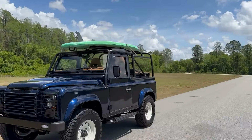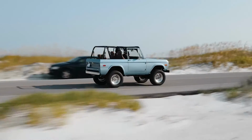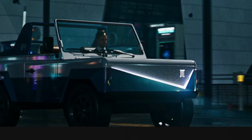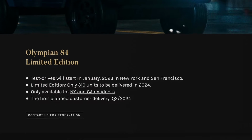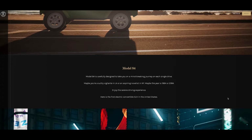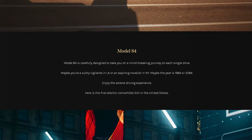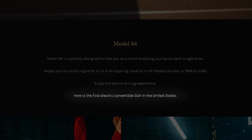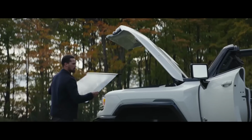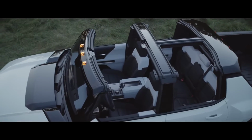As a fan of quirky old school 2-door convertible SUVs, this thing is just bananas awesome. Now, on their website, they do say they'll deliver a limited edition run of 310 units in 2024. Not sure how that's even remotely possible, but boy, would I love to be wrong on this one. And oddly enough, they also claim that this is the first electric convertible SUV in the US. Guys, did you forget about the Hummer? I mean, I almost did, but you may want to retract that statement on the website.